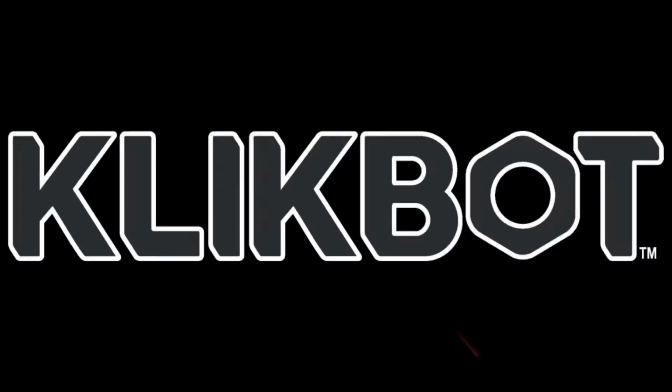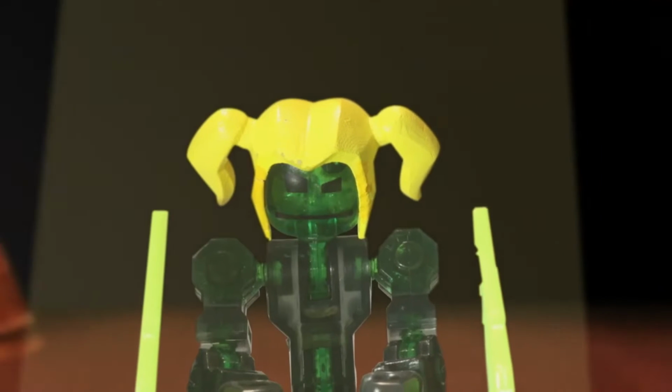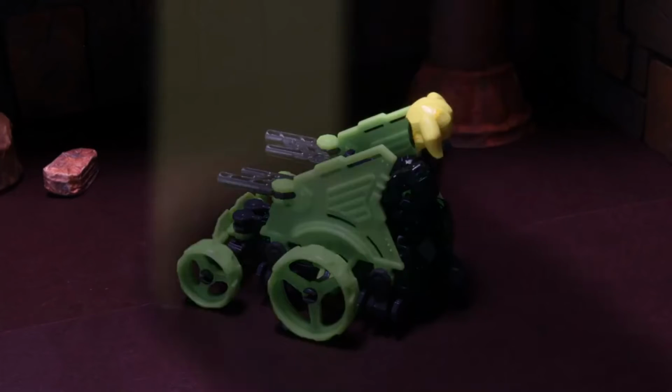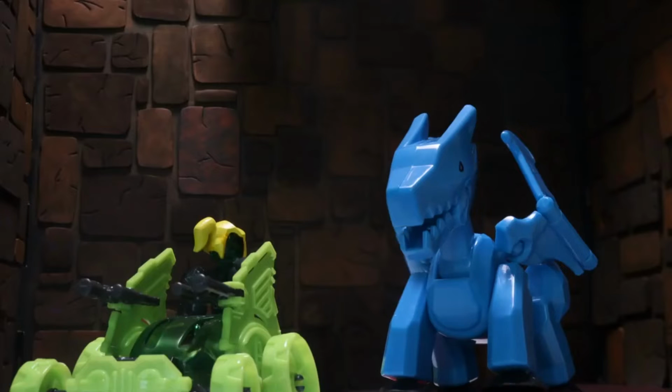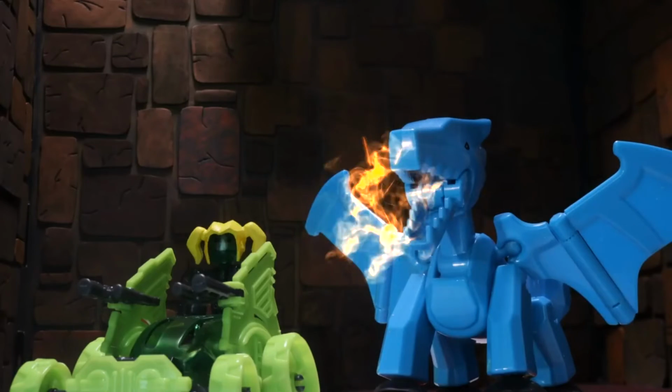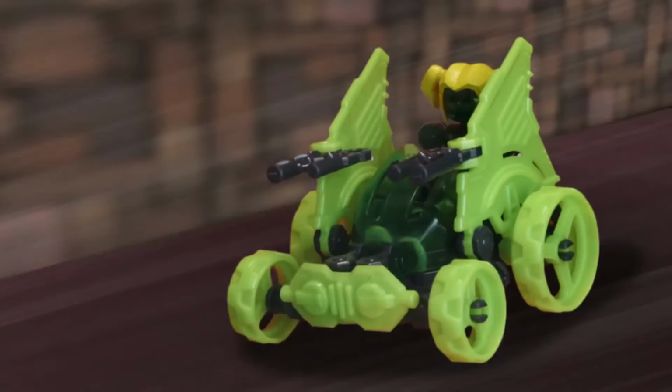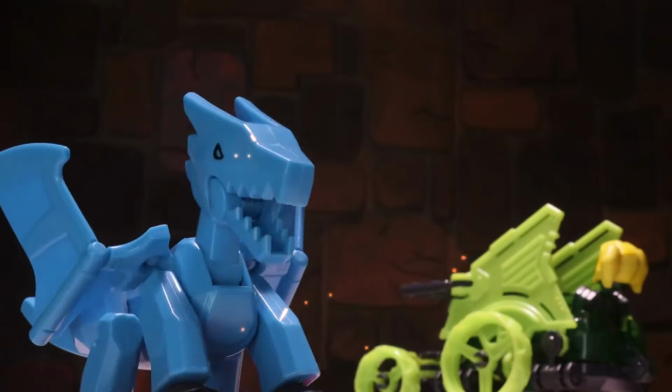I don't know. So yeah, this vehicle, it's just off a little bit. It's interesting. It has bigger wheels in the back. I really don't know what to say. It's cool, but it's also very odd.